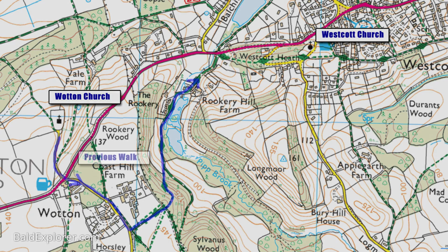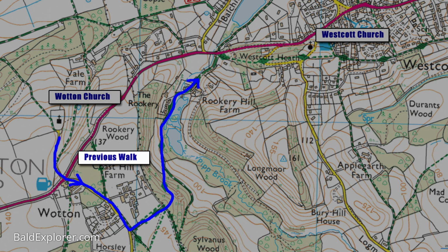Yep. This is, for those who've been following us, our third of this little micro mini-series, following the Greensand Way. We're in Surrey, nearly at Westcott, which is west of Dorking. So we've come from Wotton, and we're now moving our way towards Westcott, the village there. We're getting slowly through it. There are three previous videos, so do check those out.